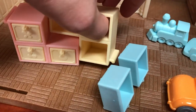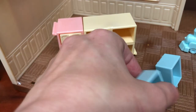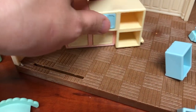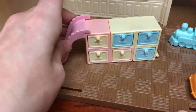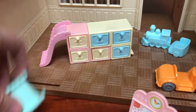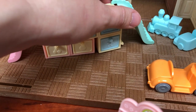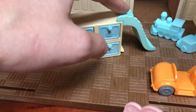And I thought it would be fun to see how we could arrange these in different ways. If you turn the drawers upside down, you can stack it like this, although you'd only have one slide on one side. And this pink isn't the right pink. It kind of clashes a little bit, but the slide won't really fit very well. You can place it on there, but it's not going to be perfect.